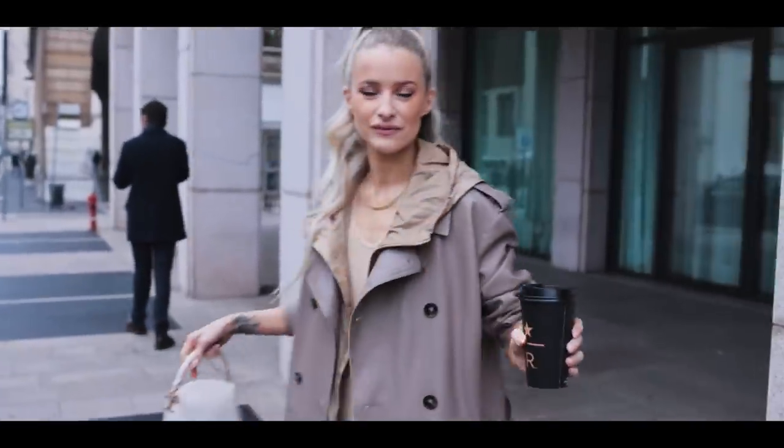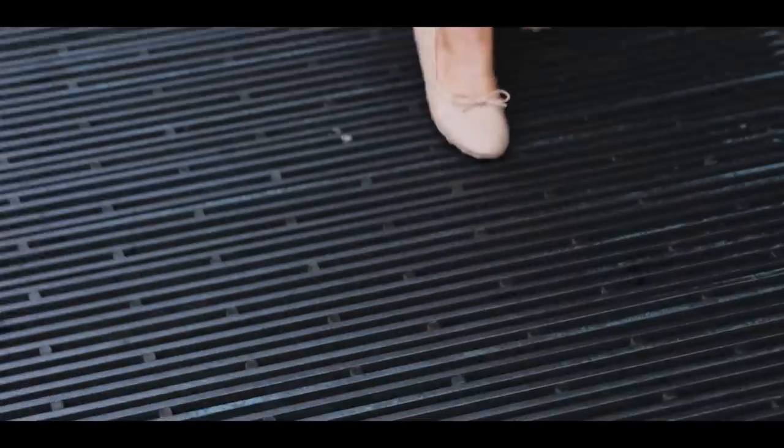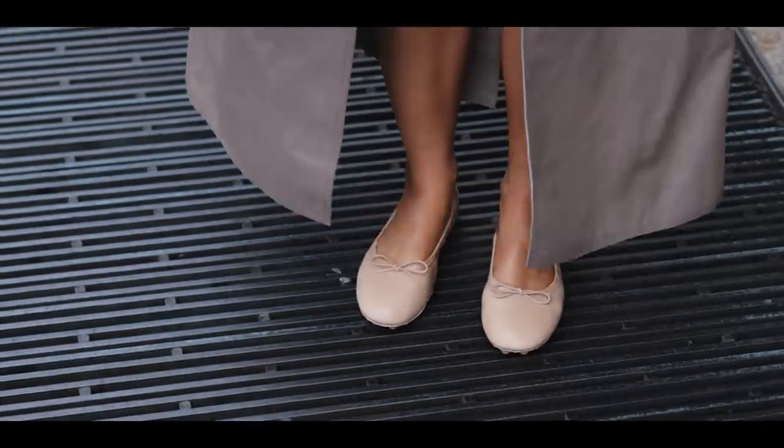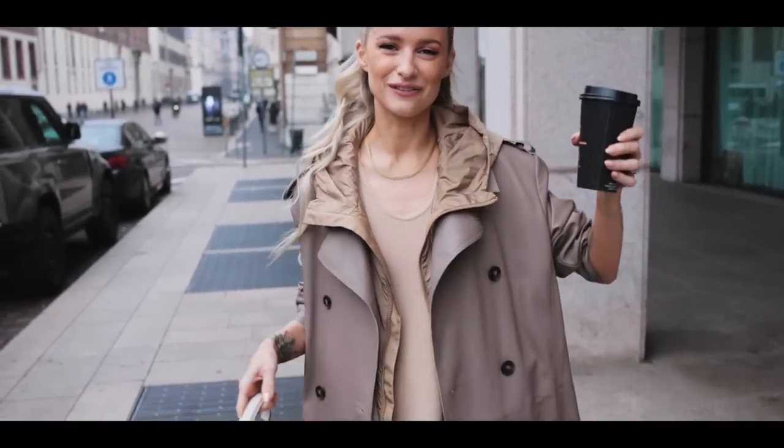Good look at the outfit. On the way to Todd's. I'm so thankful for his little shoes today. Lovely flat shoes. Cute little Todd's bag, but I love this layering. And I've got my coffee, so I'm happy now.